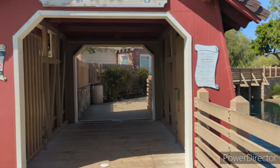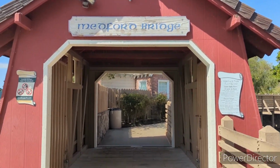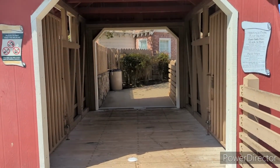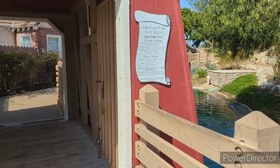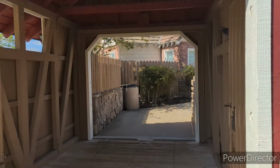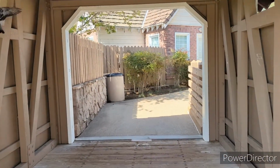There's a few bridges that go onto the island in the middle of the park, and the island is only open for certain hours. I believe it's 10 a.m. to dusk on most days. Yeah, let's do a little tour.